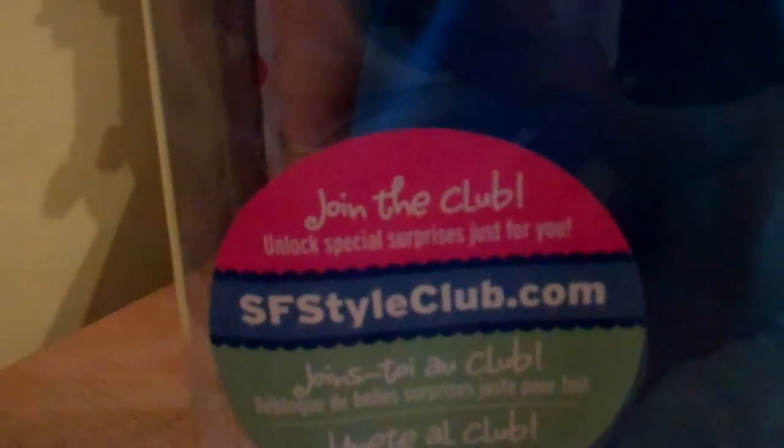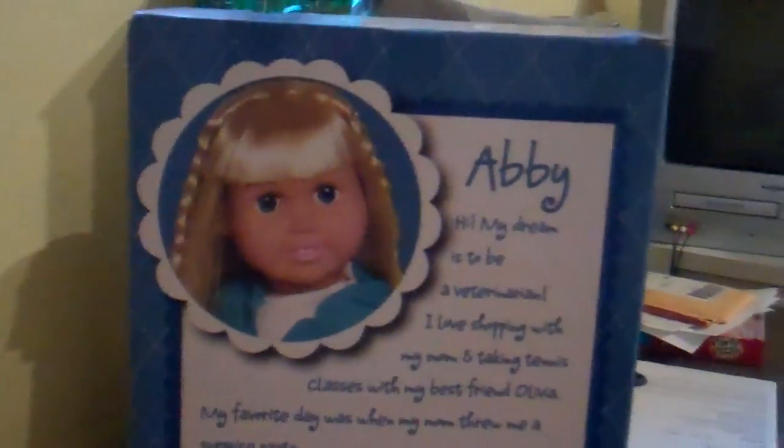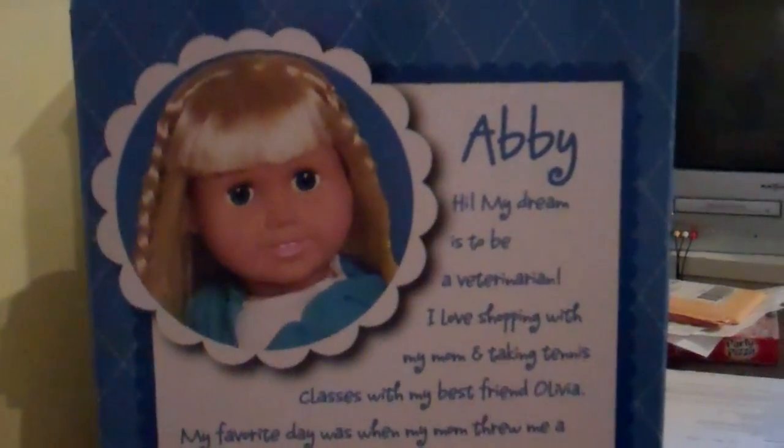There seems to be a join the club, SFStyleClub.com, and this identifies the doll as Abby. As I said, I actually don't really know too much about this series. It seems that this is Fibercraft, so it seems these dolls are actually meant to be in with crafts. Okay, her name, my Abby.